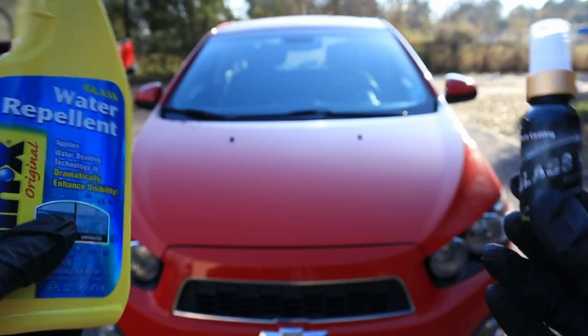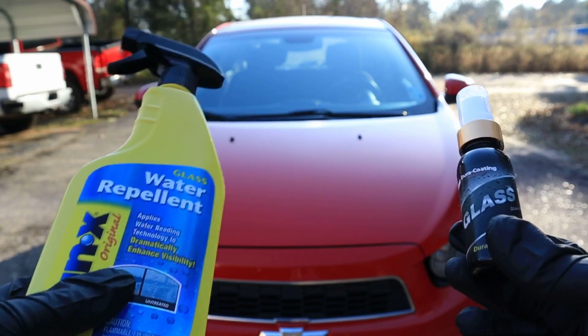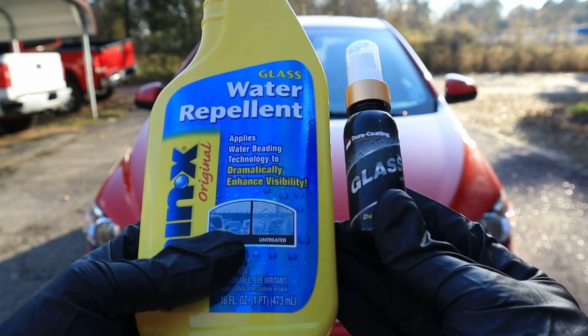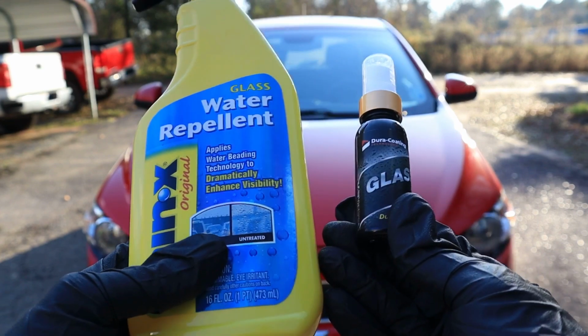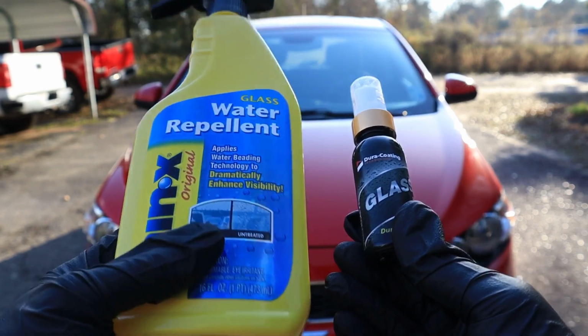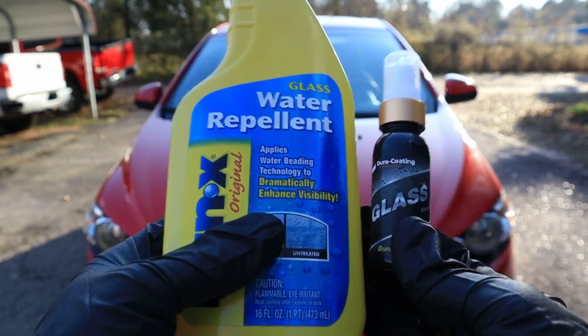So we're going to start with an initial rinse of the windshield, then we're going to give it a wash, and then I'm sure the test will continue from that point forward. We're just here to see what's going on at 4 weeks and see how hydrophobic both these products are at the 4 week mark. Let's get into the initial rinse.